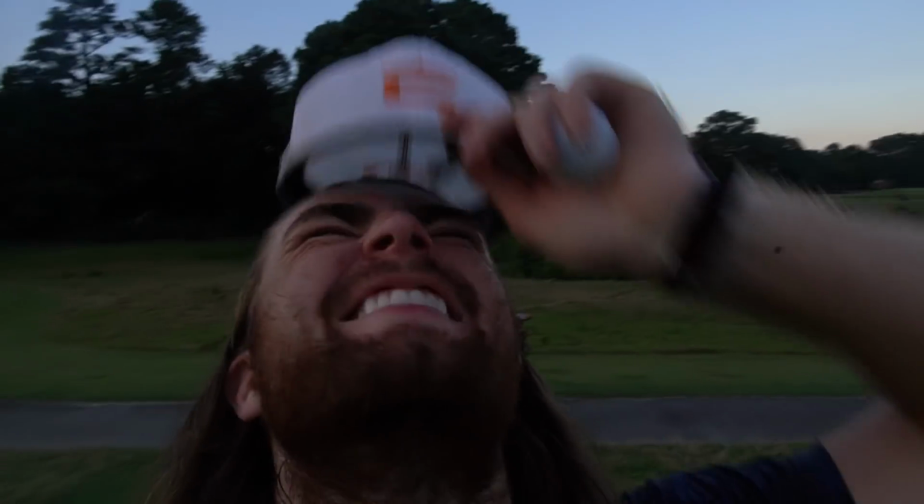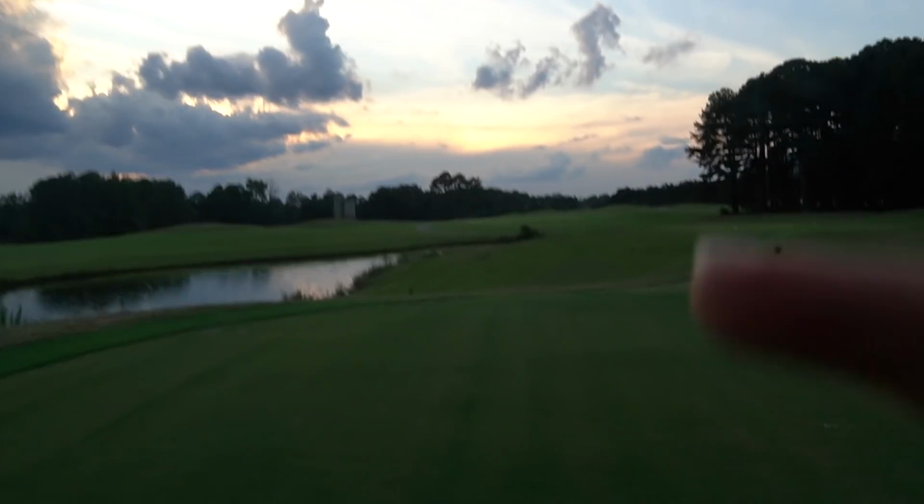Man, that was... I thought that was going in. That would have been an insane bomb to keep this round going. So it is what it is.